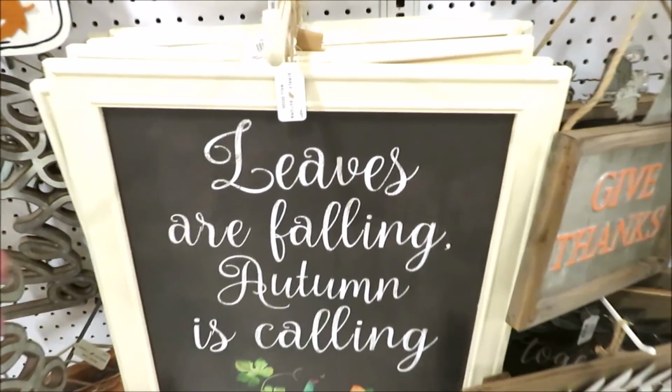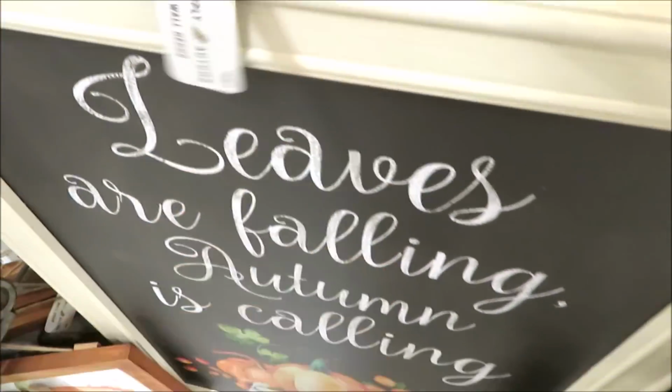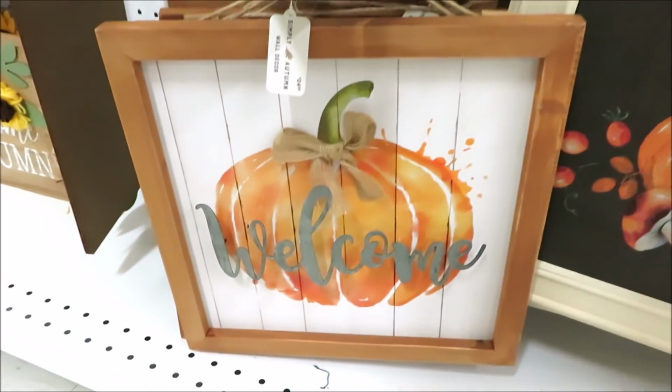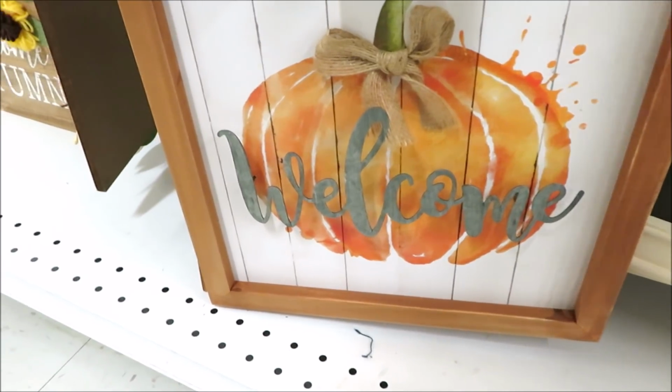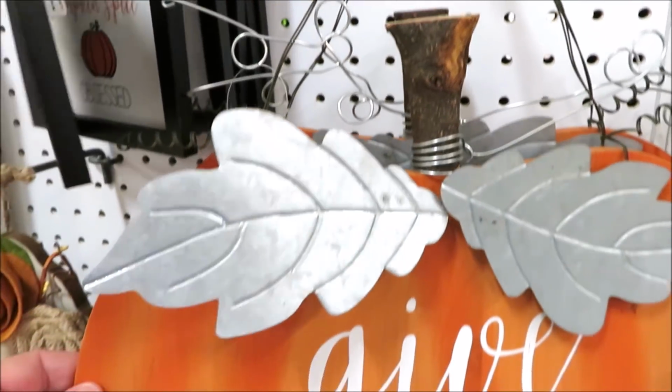Here's one of their larger pieces. I think it's very pretty. I'm always drawn to the black on the background. Leaves are falling, autumn is calling. Here's one that kind of goes with that maple leaf we just saw. This one's the pumpkin with welcome.